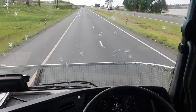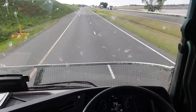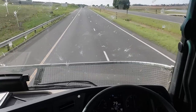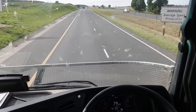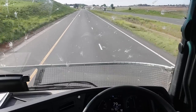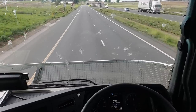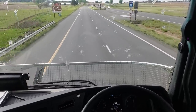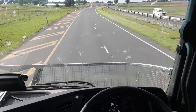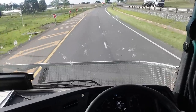Because the road is dry now, no problem. Hope you can see the speedometer here. Hopefully you can see. We're gonna go down here a little bit. Yeah, the charter is strong, too strong. It's like Man, Volvo, Scania. Yeah, the same. Well done, Electros.